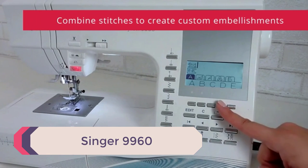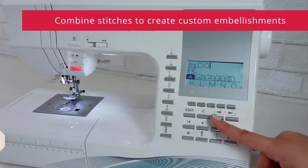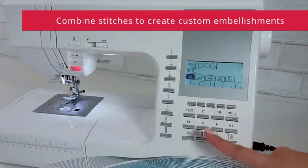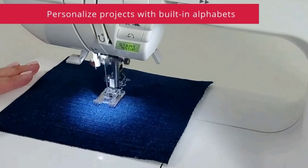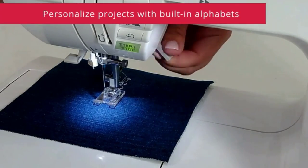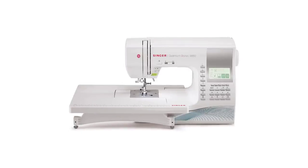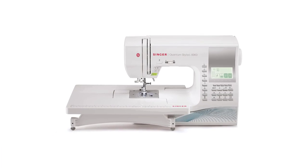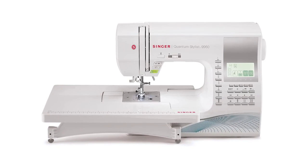Number 3. Singer 9960. If you are searching for an all-in-one machine, the Singer Quantum Stylist 9960 is a fantastic choice for you. This machine can do all kinds of projects such as quilting, seamstress work, home decor, and many other crafts. This machine weighs less than other machines on this list at only 20 pounds, making it a bit easier to move around. Here are some more features this machine offers.